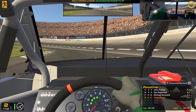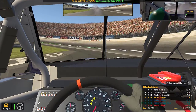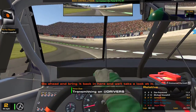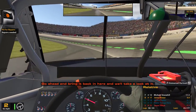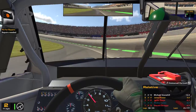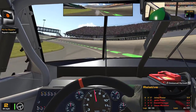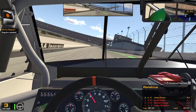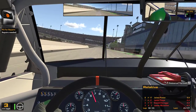I expect him to block. That's on me, man. I didn't expect him to block. 13, that is completely protestable, man. What the hell were you thinking? I'm sorry, man. I didn't expect him to go inside like that. I didn't expect him to go inside. I'm sorry.